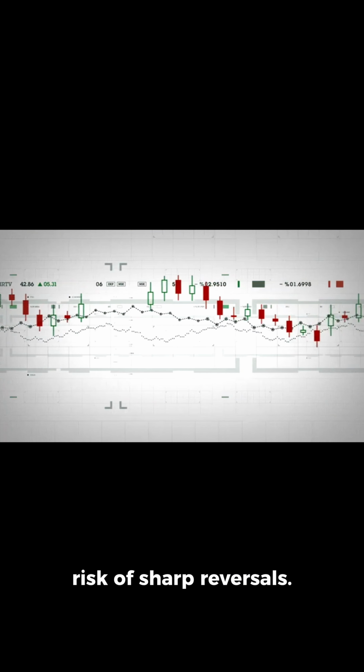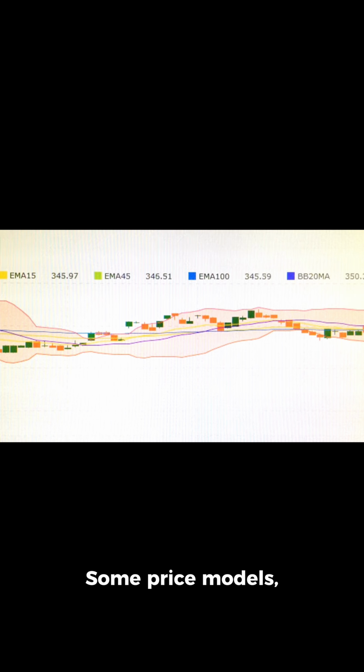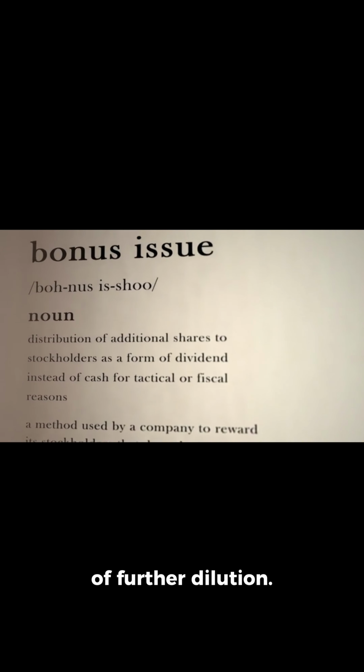of sharp reversals. Looking at analyst forecasts and sentiment, the landscape is divided. Some price models, especially those based on fundamentals, predict significant downside, with one-year targets as low as 20%, implying a 70% plus drop from recent levels. These models are likely factoring in the company's history of losses, weak cash position, and the risk of further dilution.